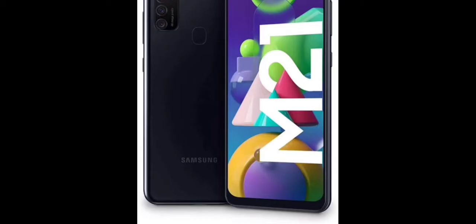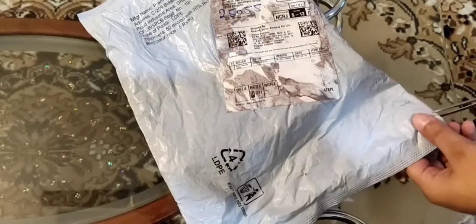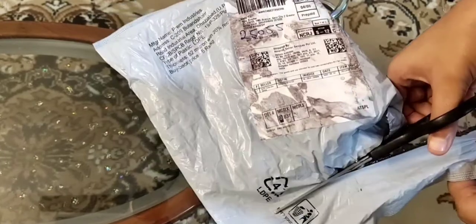Now when we talk about best budget phones, that too which is non-Chinese, then the only brand which comes into our mind is Samsung, right?